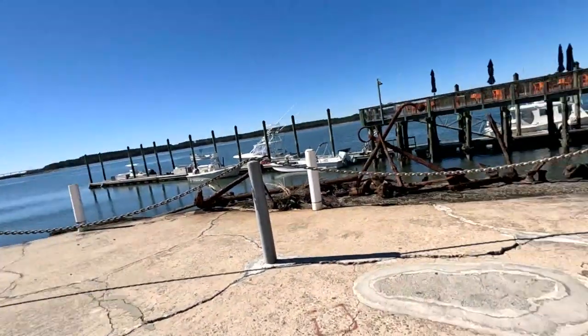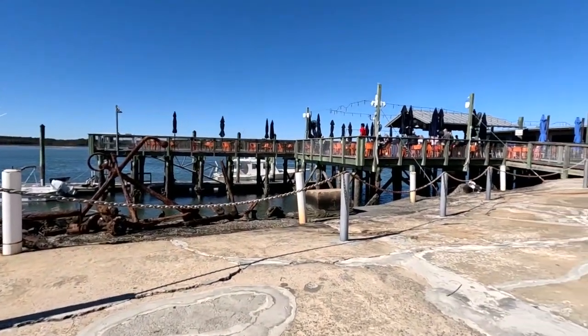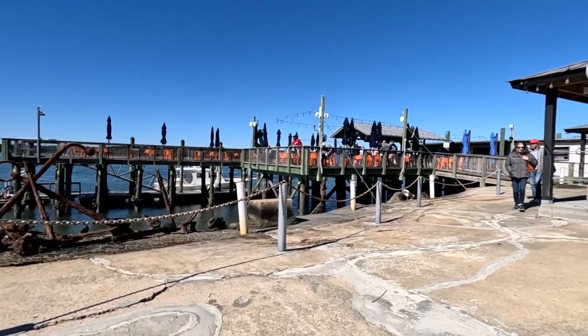That was fantastic. That was the best fried oysters I've had in a good while, but it was really nice in there. We could see the, what is this called? Like the pier, if you turn the camera around, we can actually see the pier. Oh yeah, this is the outdoor little oyster bar area.